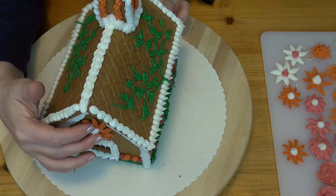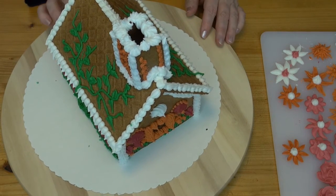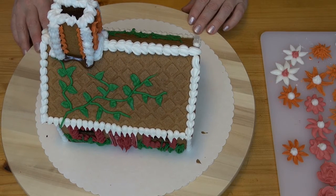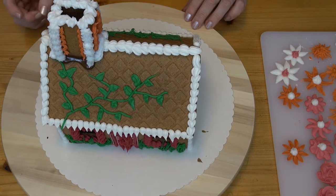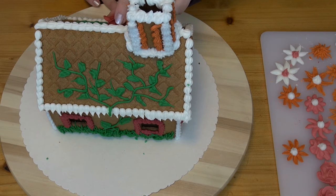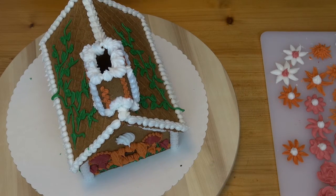Festhalten. Ja. Okay. Gut. Ich fange einfach mal an und klebe Blumen aufs Dach. So I just start gluing flowers to the roof.